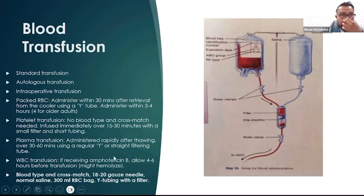Remember to always verify the blood transfusion ID, with another licensed nurse. You assess pre-procedure vital signs to establish a baseline. You assess it every 15 minutes for the first hour. You assess it every 30 minutes for the next 2 hours or until completion. Those are all important things.